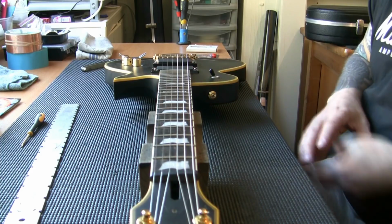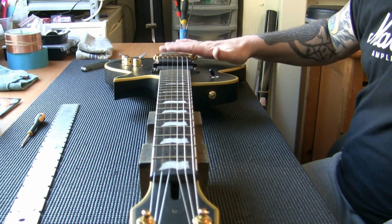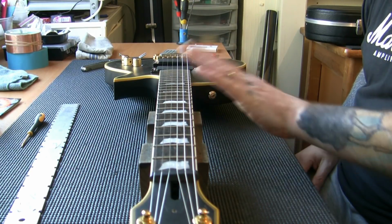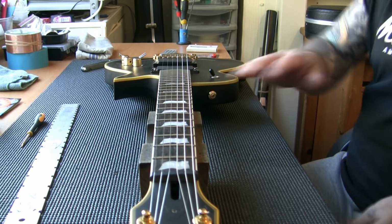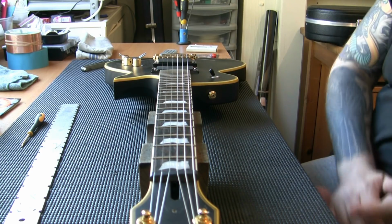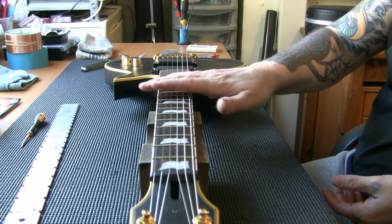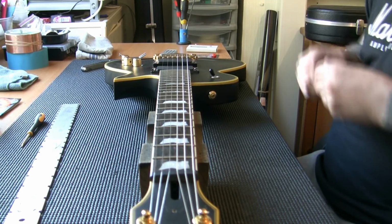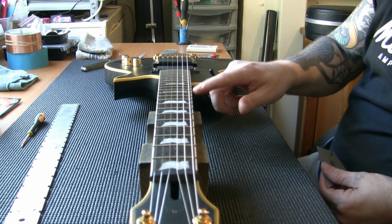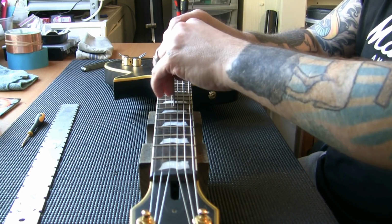So, with the setup more or less done, intonation checked, which was actually quite good. I've reset the relief in the neck, checked the intonation on the 12th fret, everything is absolutely fine. I've had a guitar plugged in, I've played it. There is a little bit of buzz coming up to anything round here till you get to past fret 15, and I have ascertained that frets 9 and 15 are high. Here's number 9, I believe.